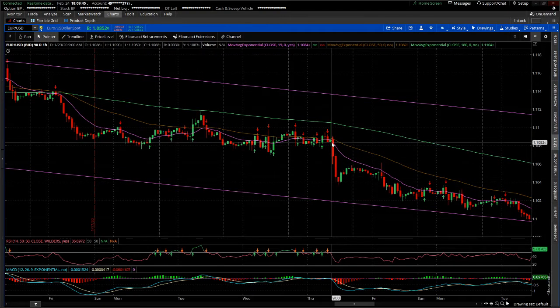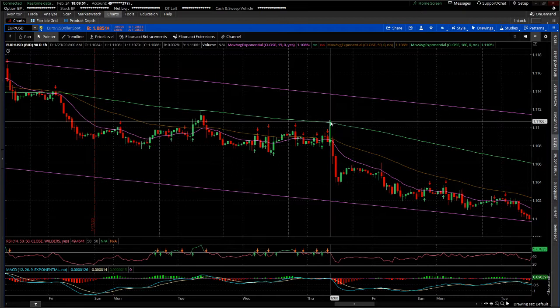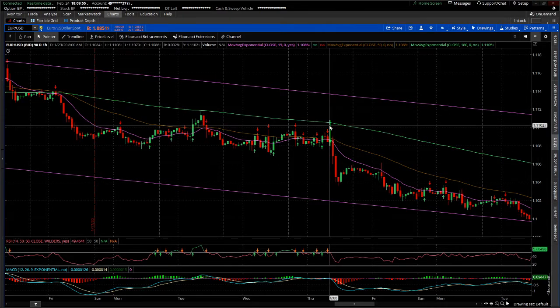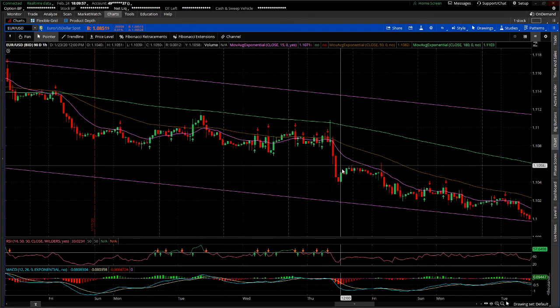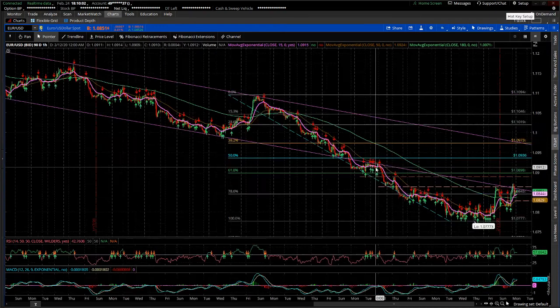Well, it'd been nice to have been in right here where it dropped down, but you never know what it's going to do. Where this had this wick that went up and hit the 180, that's a good sign that you got a lot of sellers up there that are pushing it back down, and so it's just going to take off and go. And as you can see, that's what happened here.